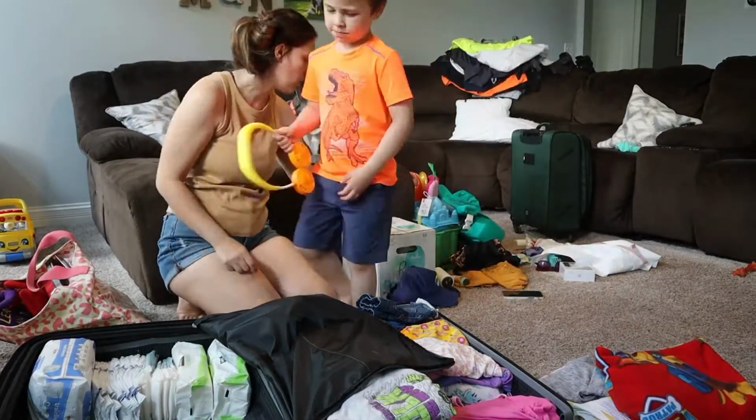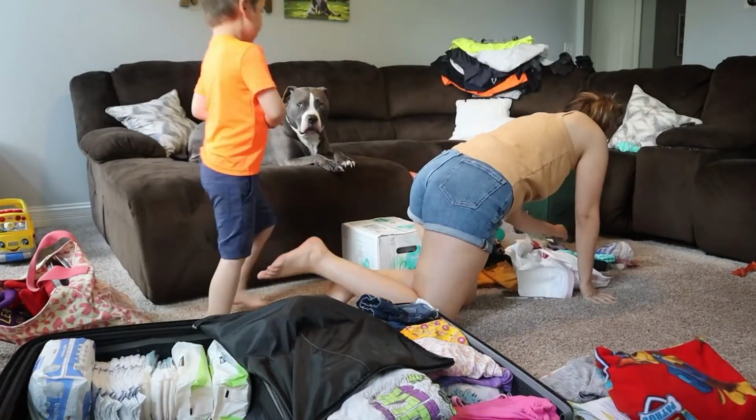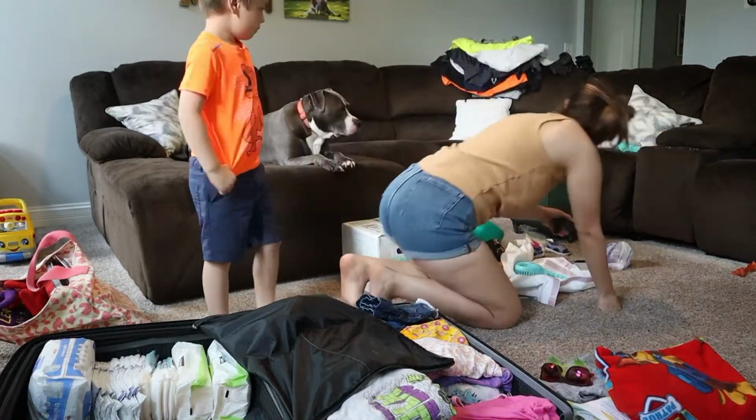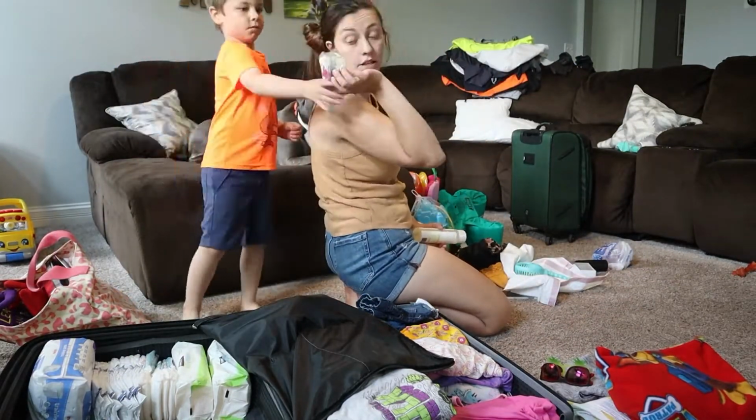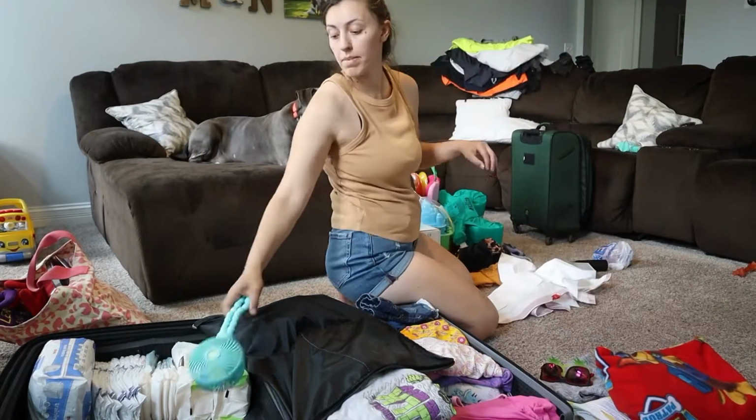Now, if we were flying, I probably would have done it differently. I would have packed enough diapers and wipes for 1 or 2 days and then just bought them there because it saves so much space. But since we were driving, obviously the space didn't really matter. We had the space in the car, so I packed up diapers and wipes beforehand.